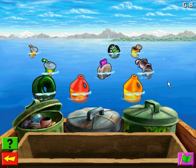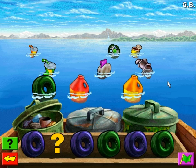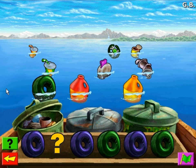Ooh, yuck! There sure is a lot of garbage floating in the river. The garbage in my recycling bin creates a pattern. I need you to complete the pattern by clicking and dragging a piece of garbage from the river to the empty spot in the bin. Pay attention to the color and shape of each piece of garbage.